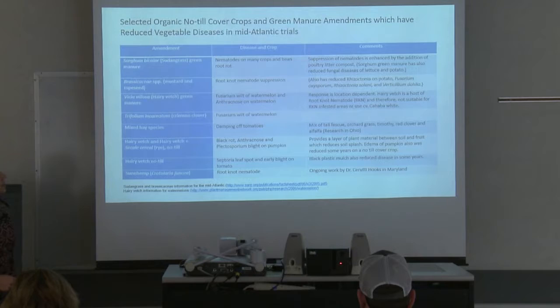And the other thing is hairy vetch is a host of root knot nematode. So there is one cultivar which you can get called Cahaba White, which has resistance to root knot nematode. So if root knot nematode is a problem, but you want to use it for, say, the Fusarium wilt suppression, there's that option. And that cultivar performs very well as well.